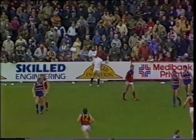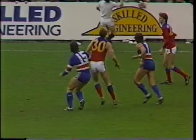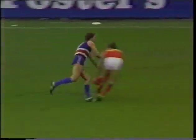I get the feeling that they're doing quite well, because nearly 10 minutes gone in this first quarter, Footscray have only kicked 1 goal. They look as though they're kicking with the aid of the breeze. Rance does the ruck work, looks for Royal. Ball comes to Harris. Harris to Conlon.